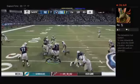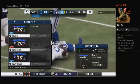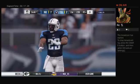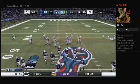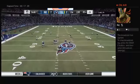Now a second down run for Murray. And he might have got this across midfield, not by much. They'll mark it down at the 49. Call it about a gain of 3, and they'll be looking at a 3rd and 7 coming up. A play fake to Murray.